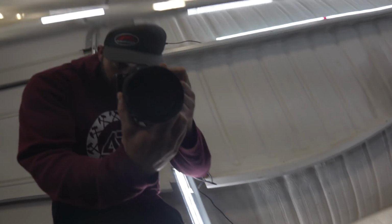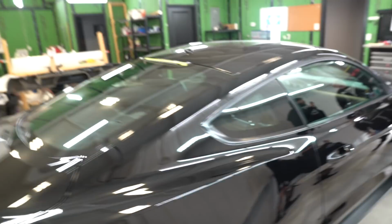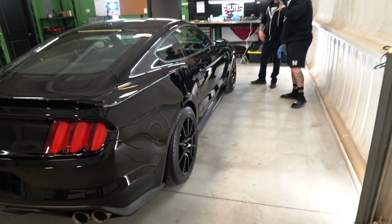So this is actually one of my clients' GT350s. This thing is sick. He also has a GT500 coming, so hopefully we'll get to see that when he gets it. But man, black is hard to make look good, but when you do it right, poof, look at that. It's dusty. Just have to do the paint coating. So yeah, this is a 2017 GT350. Such a clean car.